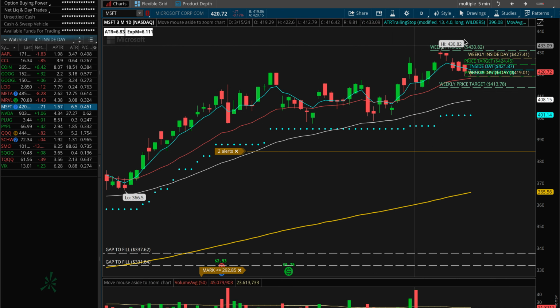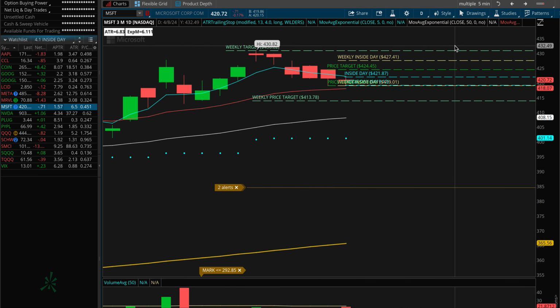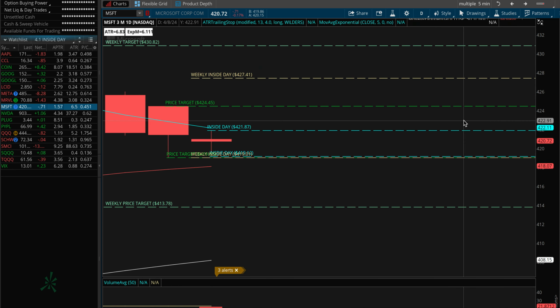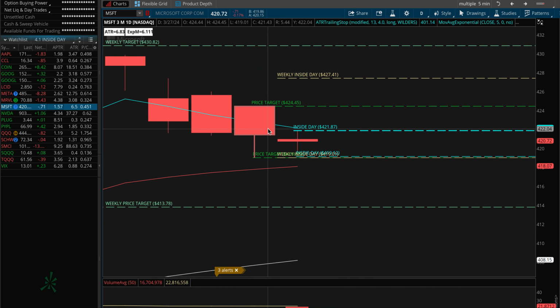So Microsoft is an inside week candle for us. Microsoft is an inside week and an inside day. That is interesting. The numbers are so close to one another. So to the upside, for the inside day, this is for the day, anything above 421.87 gives us a target for Microsoft of 424.45.